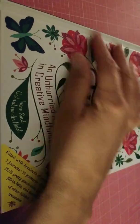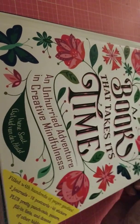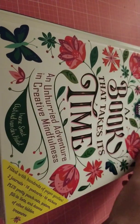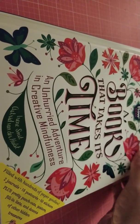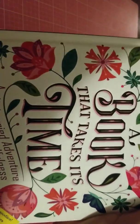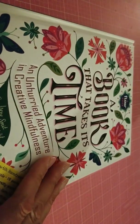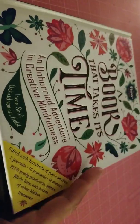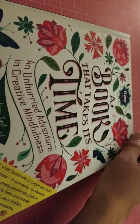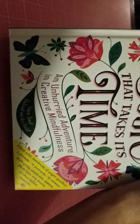I got it from the personal growth section, or in that section type there. I was just browsing around and I happened to see this and I opened it up. What caught my eye was the beautiful cover of the book, first of all, and then I scanned through it quickly and I kind of liked it, so I wanted to share it with you.